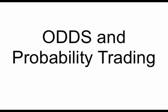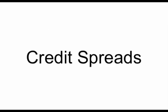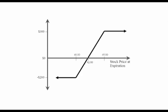So the first strategy we're going to talk about tonight is credit spreads. And I'm going to throw up a payoff diagram here before we talk about an actual stock chart. So here you can see the payoff diagram for a typical credit spread. And usually in a credit spread, what we'd be doing is buying one option and selling another option at a higher or lower strike price.